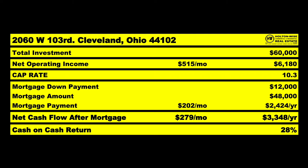If we pick it up at the price that I like, $60,000 is a 10.3 cap. With your 20% down loan, you only need to put down $12,000. Mortgage would be $48,000, and this is going to be another huge earner for you, man. This should be a 28% cash on cash return.